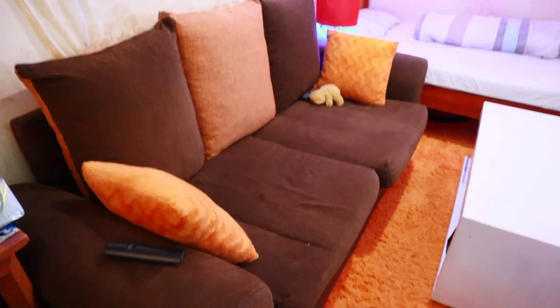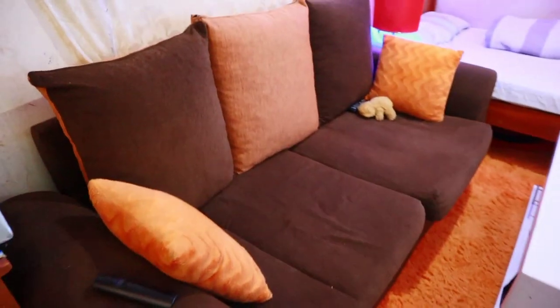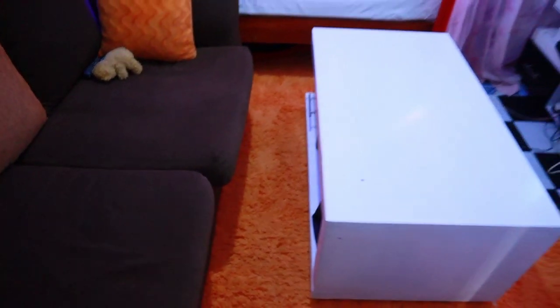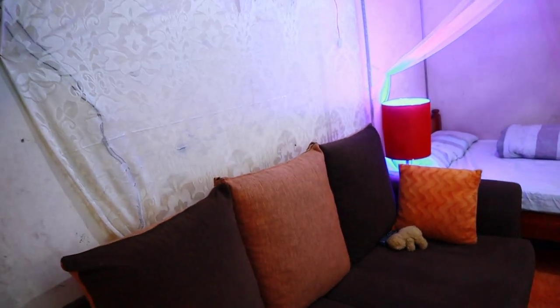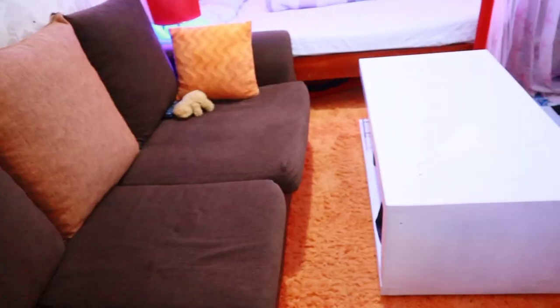So we are going to start with our sitting area over here. It's a chocolate and orange color. We have those throw pillows, and then we have these fluffy carpets. It's a 5x8. Well blended, it's going very well. And then we have our wall decor. We have that wall sheer. Yes, that's how it looks like.